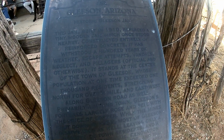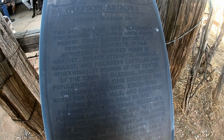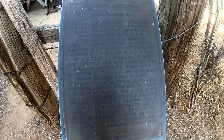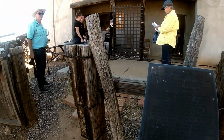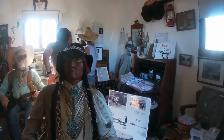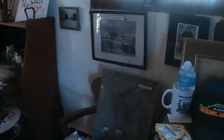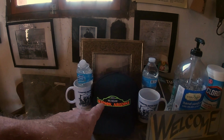We are at the Gleeson Jail. You excited to go to jail again? Yes, I've gone to jail here before. Oh, good. Okay, so you can show me around. I'll get my little card punched. Okay, cool. So we're in Southeastern Arizona.